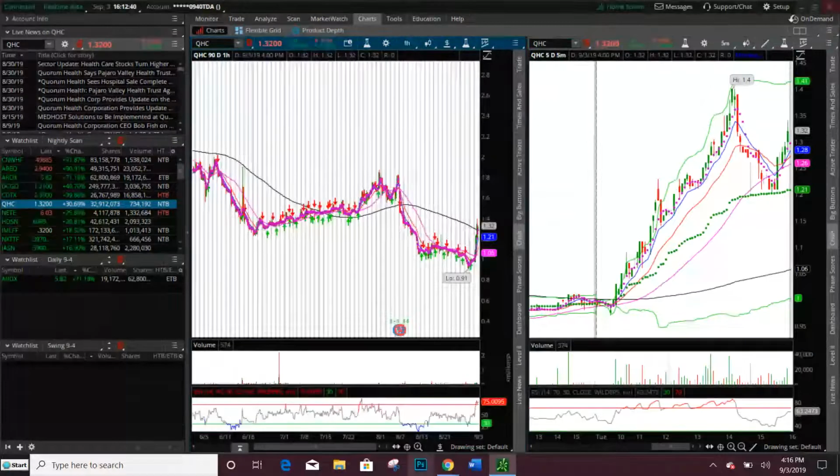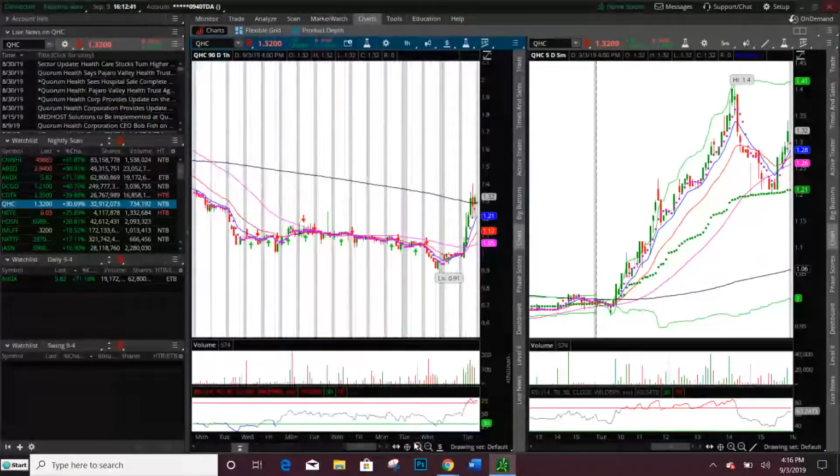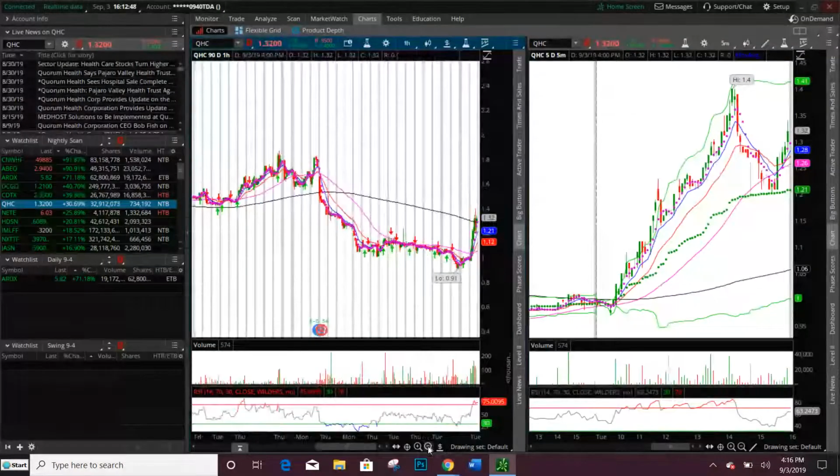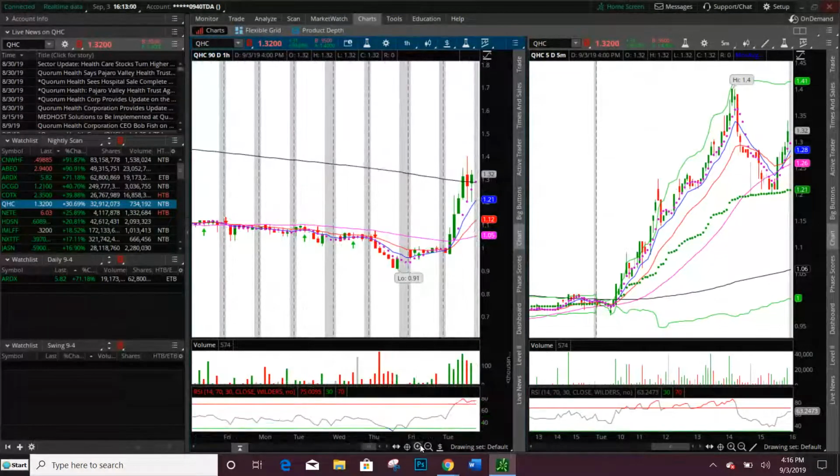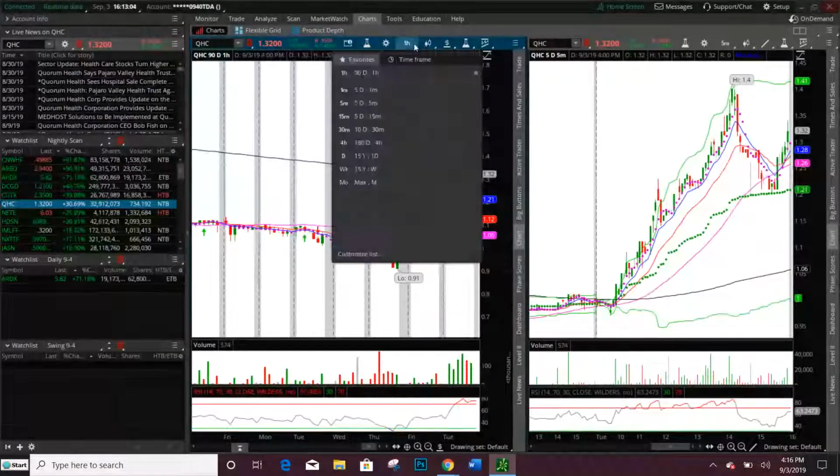Now let's take a look at the hourly. What does the hourly show us? Okay, so it did stay above this 200 on the hourly, which I like, and you can see it's kind of a cupish pattern. It's not perfect, but it is. And it's kind of a hammer off of this 200.